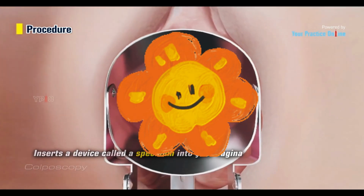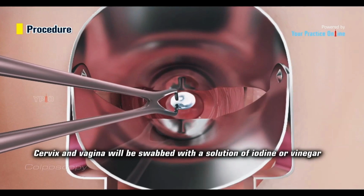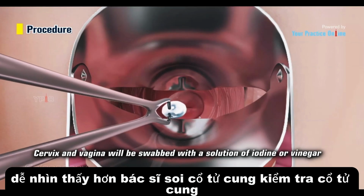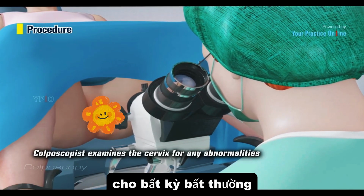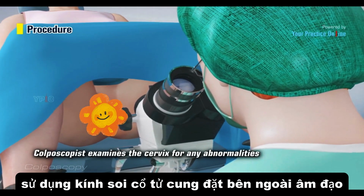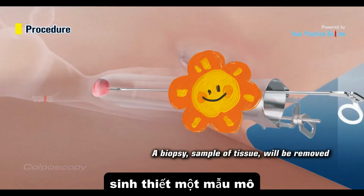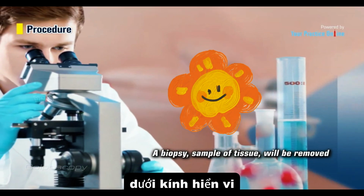The cervix and vagina will be swabbed with a solution of iodine or vinegar to remove any mucus and make the abnormal areas more visible. The colposcopist examines the cervix for any abnormalities using a colposcope placed outside the vagina. If any abnormal area is found, a biopsy, a sample of tissue, will be removed for further examination under a microscope.